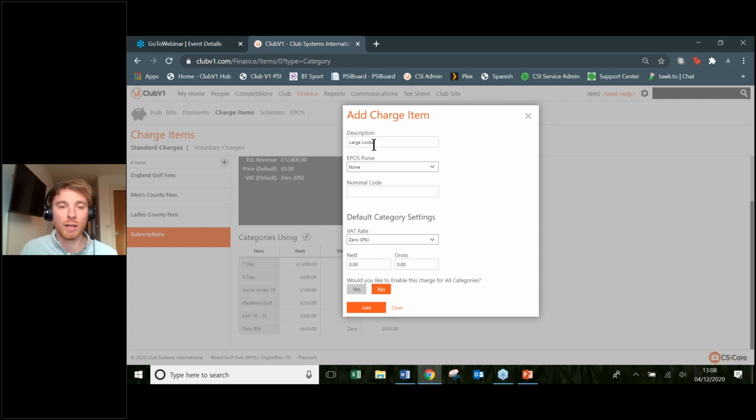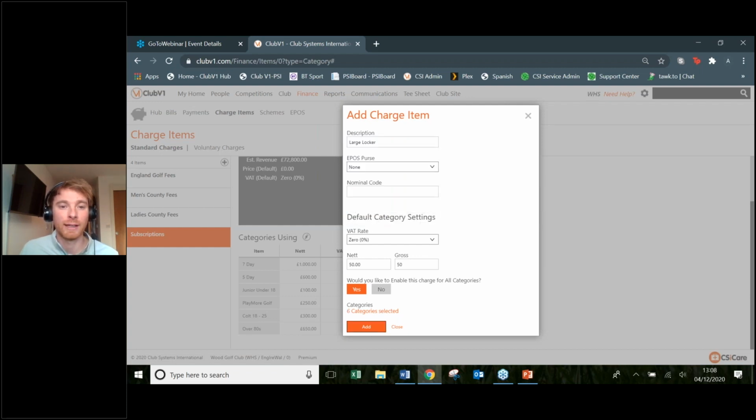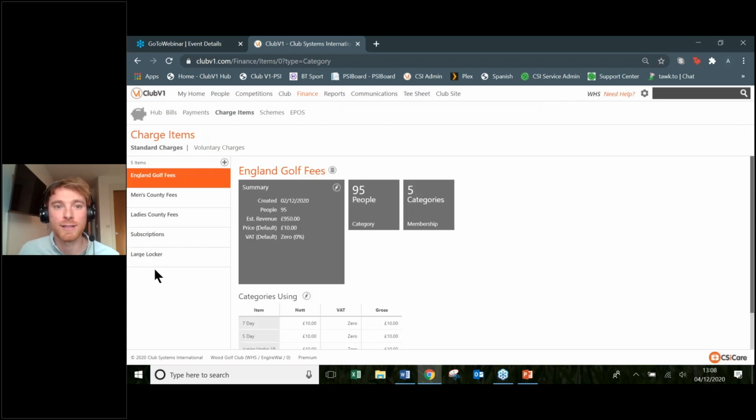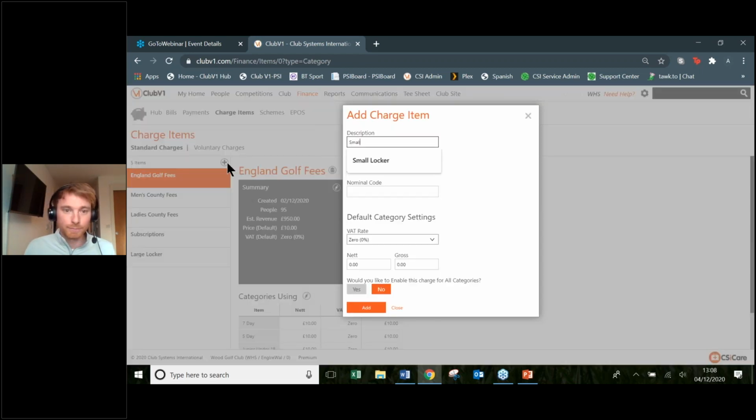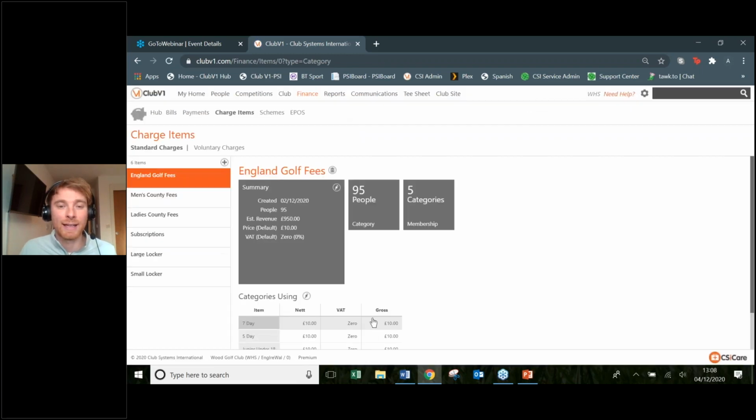Now, because a large locker is a set price for all membership categories, in this example, I'm going to put £50. Would you like to enable this charge for all categories? We're going to say yes, because in theory, at my golf club, anybody can have a large locker, regardless of your category. So we're going to untick resigned, press OK, and add. That adds the large locker into the system. We're just going to do small locker as well. I'm not going to link it to the EPOS purse, no nominal code, just going to enter in our gross amount. We're going to enable that for all categories again, untick resigned, and press add. And that again adds it into the system.